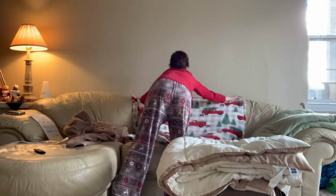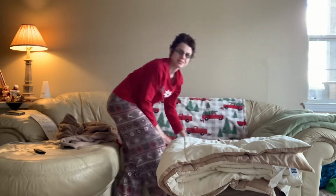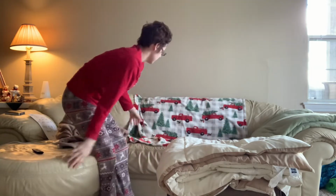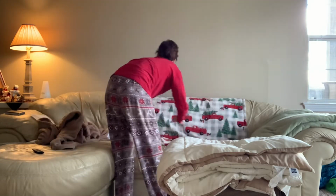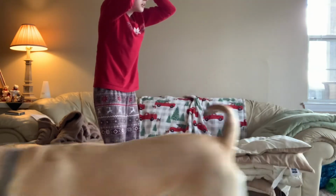The truck, so that's just such a classic, and red and green, and there happen to be little dogs in here too. I'm gonna have to come in closer. So that just makes it. Oh my god. You scared me.